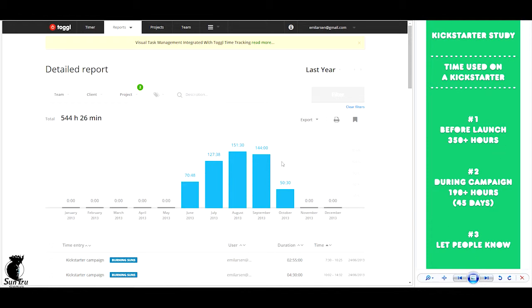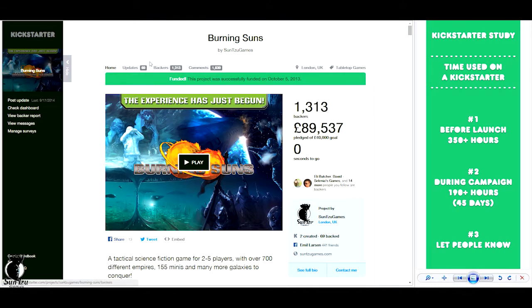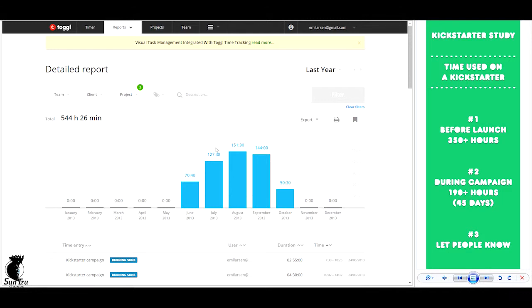So you have to expect using a lot of time on your campaign, both before and during the campaign. And of course you have something after, but that's mostly related to the product. Of course you still have some commenting to do and updates to do, so you're not free of that, but definitely the heavy part is during and before the campaign. As you can see, I stopped logging after that because it's not really something I want to do in the future, but I just thought it was a very interesting thing to actually look into how much time this campaign would consume.